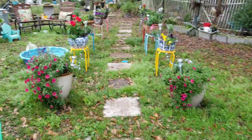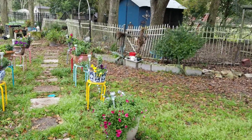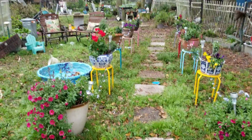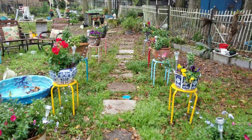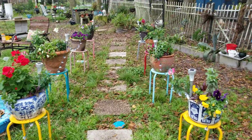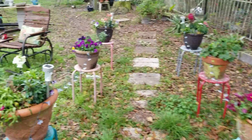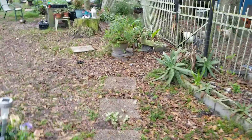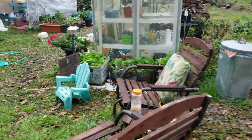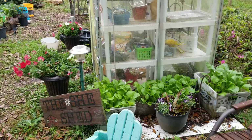Good morning. It is March the 2nd, almost spring here in Zone 9A in Florida. And you can see how happy my flowers are in my little garden walk area here. Lots of geraniums, calibrachoas, snapdragons, and pansies going along. And it finally stopped raining, and it has been 80 plus degrees, close to 90 degrees and sunny for the last 5 or 6 days.